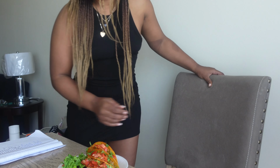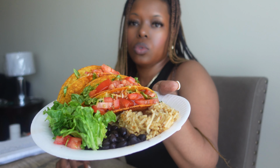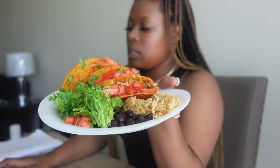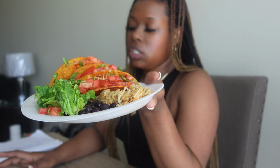Okay, so I made me some meat. A little snacky snack. Some hot tacos with black beans and taco rice. I'm gonna eat this, finish up a couple emails, and then go pick up the kiddos.